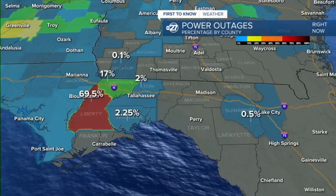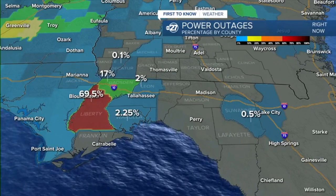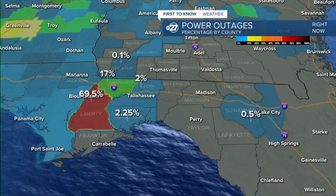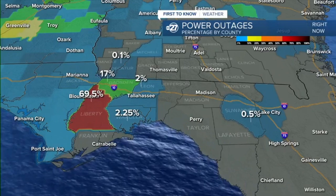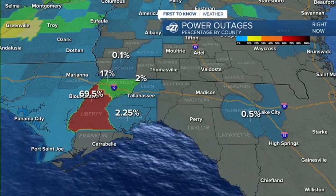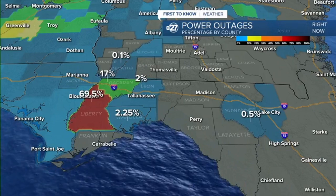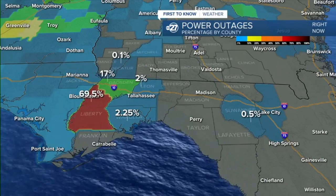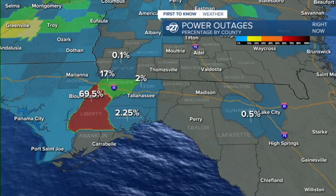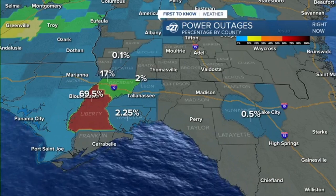If we want to pull up WSI 2, Dennis, we can show what we have, especially right now for Liberty and Gadsden County. Right now, about 70% of Liberty County is reported without power. Gadsden County is at 17%. Of course, that 2% in Leon County, I can almost guarantee that will be going up. There have been reports of power poles and trees snapped in half near Capitol Circle and West Tennessee streets. We also have a lot of reports of trees down. We're going to try to get a picture on air soon of some trees snapped and down and provide that momentarily for all the viewers.